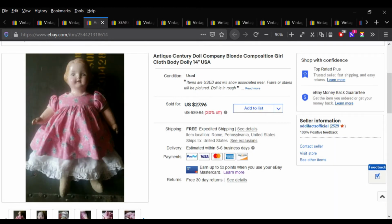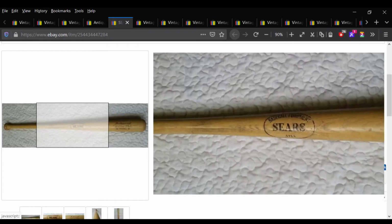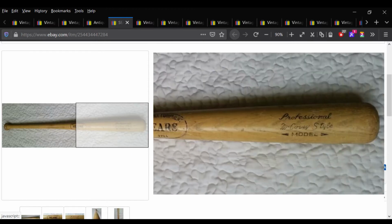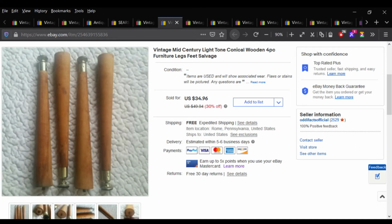This doll sold for $23, free shipping. This bat sold, it was a Sears baseball bat, an old one, McCovey style. Anyway, this sold for $18. The little brass duck on a wooden box sold for $16.77.